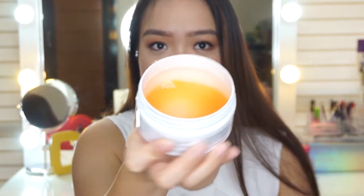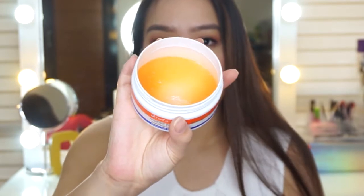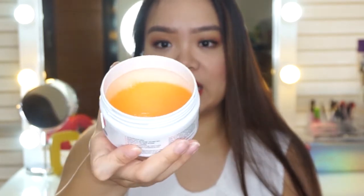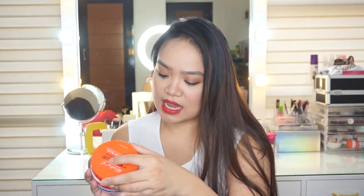But actually, when you open it up, like the first time that I opened it, it's not really full. Maybe it's just half of this jar. I think it's sea salt inside. And it says here that it's 4 times whitening, moisturizing, and with cooling effect. Let me tell you, it really is moisturizing, and it does leave that cooling effect when you get out of the shower.